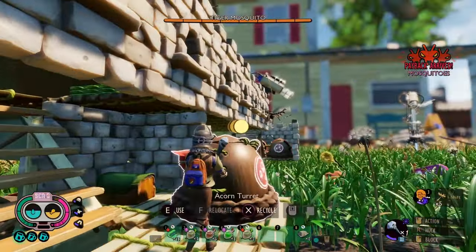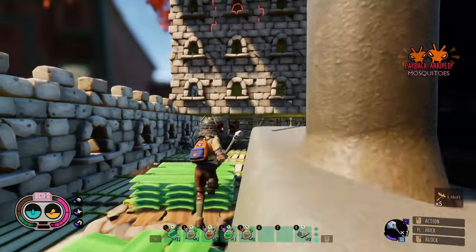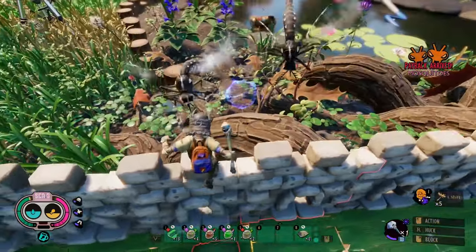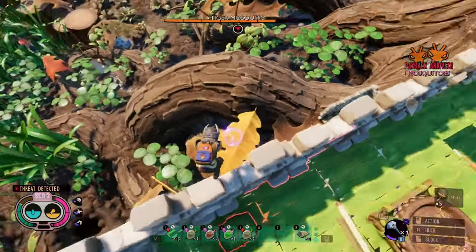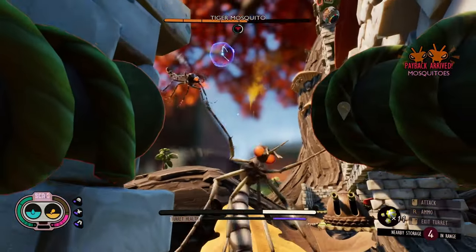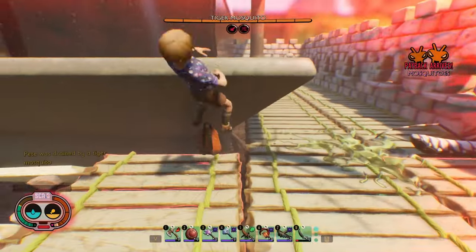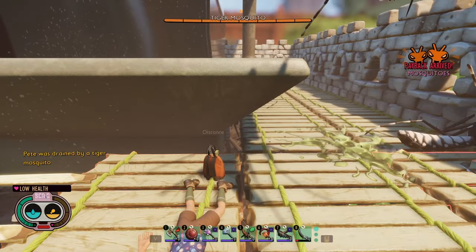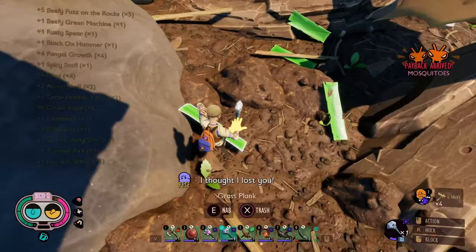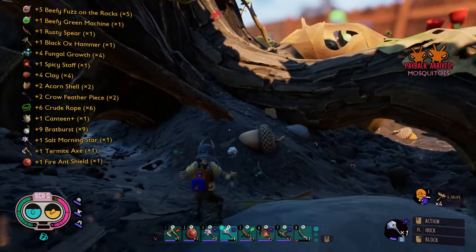All my stuff up there is so done. This is not a fun raid. I'm not having fun. Oh my goodness. They're destroying everything. The turrets are trash. Oh, I died. Nice. I love that. Oh, nice. It's down there now. I thought I lost you. Okay, I'm not having a good time. This is terrible. I'm gonna have to rebuild all of this.